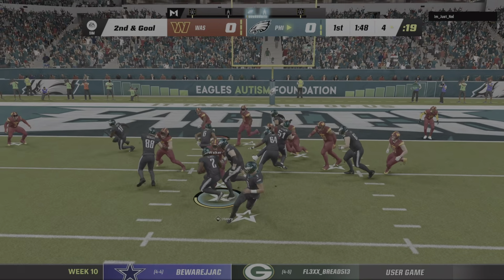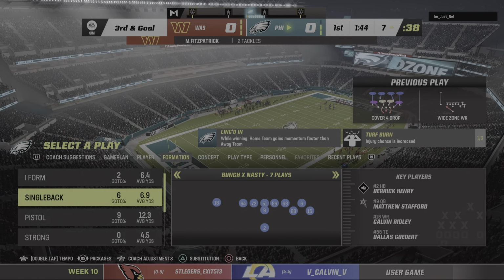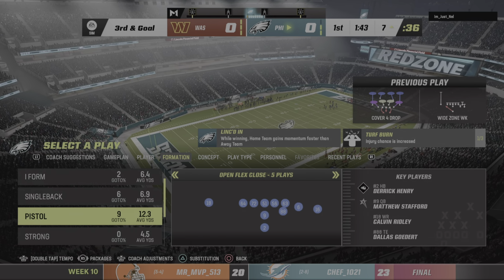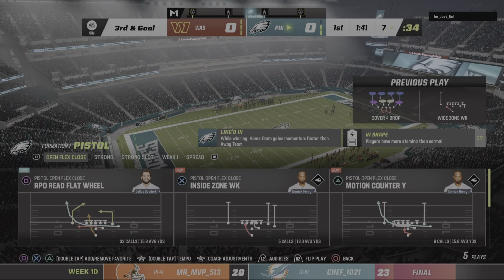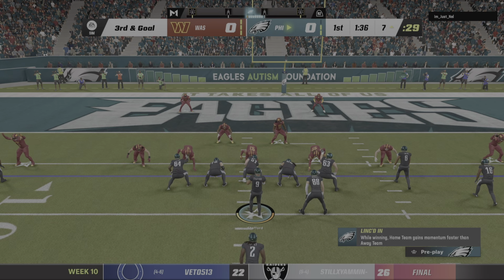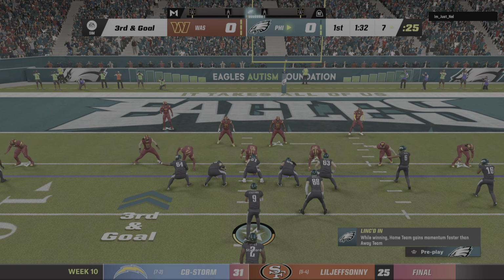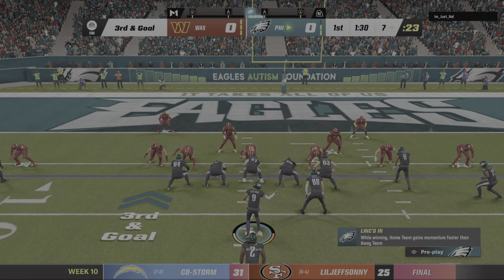On 2nd down, here's Henry. And he is met quickly in the backfield. Down he goes, folded like a lawn chair. It'll go down as a 2-yard loss, and it brings up a 3rd down. This defense is a difficult one to prepare for, one of the best in the league. They'll come at you from all angles, and they did a nice job there stopping him for a loss.